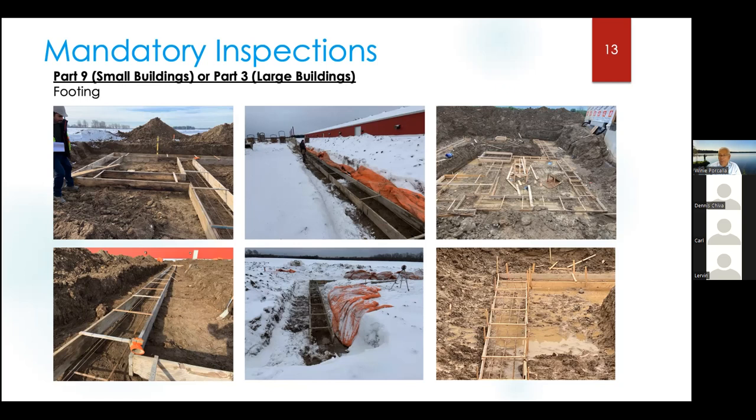Part 3, large building, refers to buildings that are more than 3 storeys, or more than 600 square meters in building area. So a high-rise, a 4-storey apartment, is a large building. Or if the footprint, the main floor, is more than 600 square meters in building area. Only the main floor counts. So it's a large building if it's more than 600 square meters. So Group C is divided into two: Part 9, small building, and Part 3, large building.